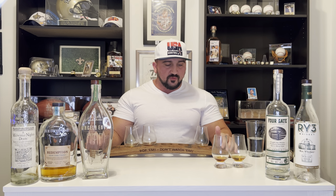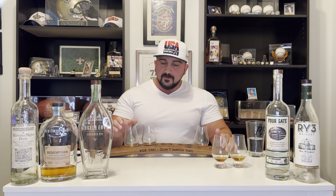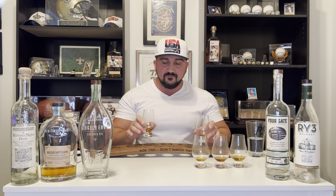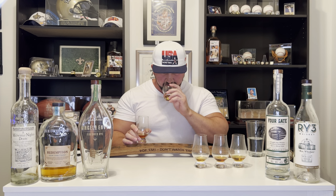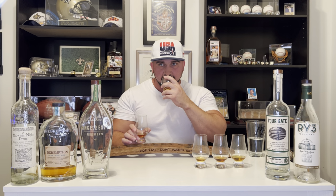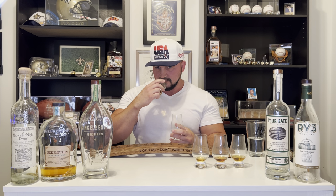So we're down to the final three here. This is going to be tough. I can already tell you this is going to come in third place. These two have definitely stood out. Man, this is going to be very interesting to see what these two are. This nose, I wish you guys had them. So whenever we find out what this is, this nose, that black pepper is incredible. This nose is just so complex and deep.